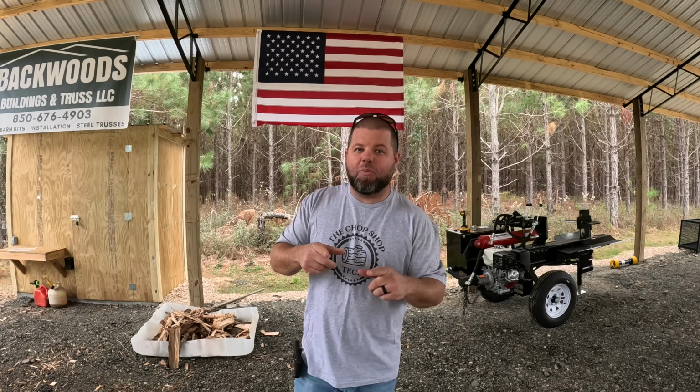So I was back and forth on a few different logos, but I wanted to keep it simple. The chop shop, you can see we got a saw blade on the outside because we're going to be doing all kinds of sawing out here, from chainsaws to sawmills to splitting wood, and all the stuff that we're doing today. Thanks to everybody that watched that video and helped participate in that contest.